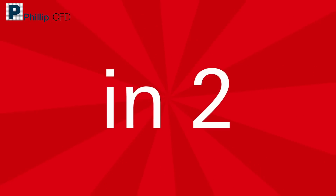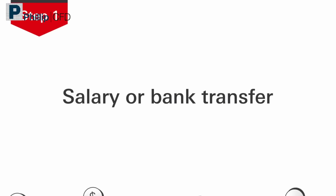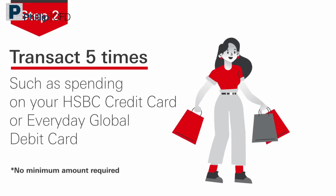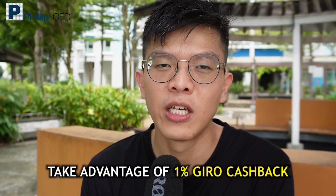But of course, there are some requirements for you to maintain this account, because every month you need to do at least a $2,000 interbank transfer into the HSBC EGA. I mean, that is easily fulfilled. You can just do interbank GIRO, interbank FAST, all these things, $2,000 minimally. And you need to make at least 5 transactions out of your EGA or your HSBC credit cards. This can be fund transfers, bill payments, or credit card spending. All these are eligible. 5 transactions, super simple, right? Only these 2. So even if you're not using the HSBC credit cards, you should take advantage of this EGA because of that 1% GIRO cashback.